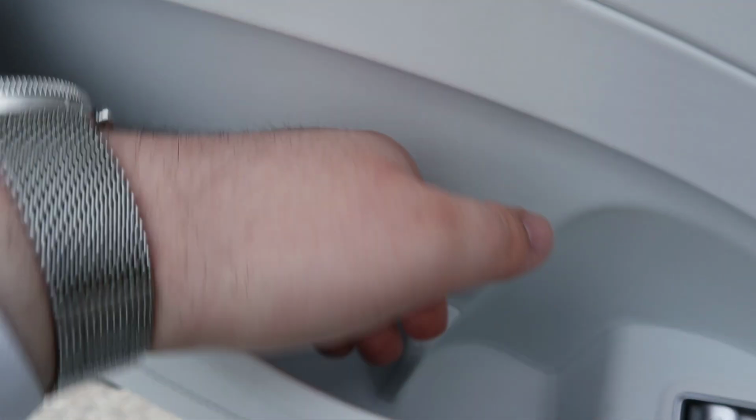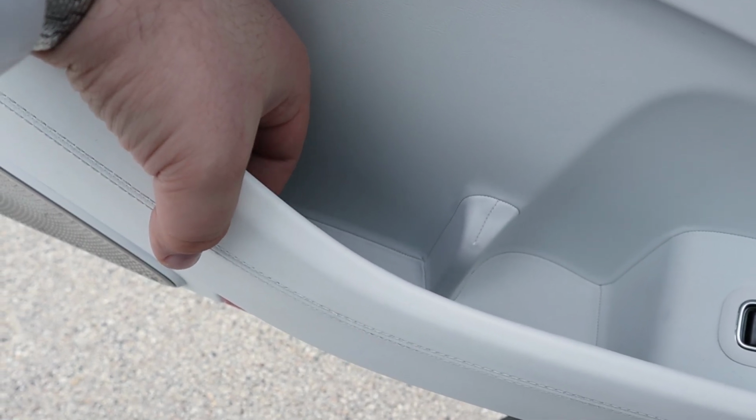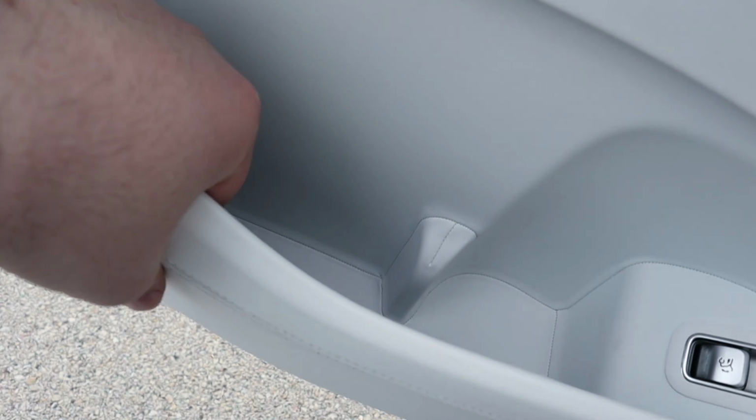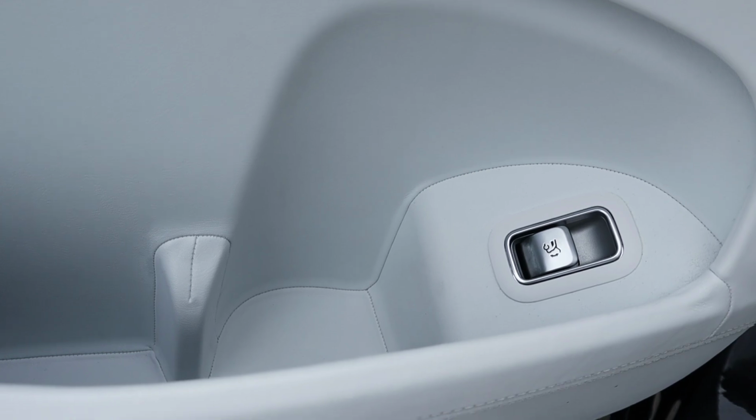Not this part of the inner wall, but the part you can't see. That's actually like a fabric of some kind. It's kind of fuzzy. So it's not fully leather, but only the parts that you can see are the stitched leather, which is still acceptable.